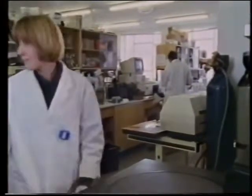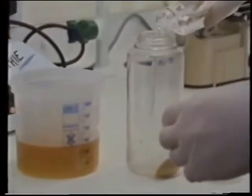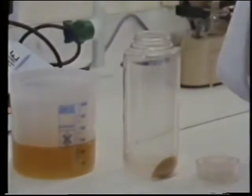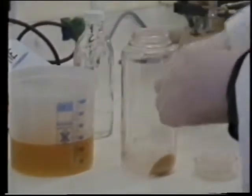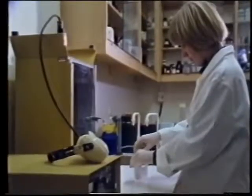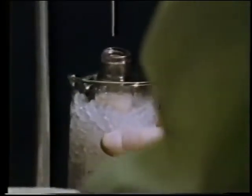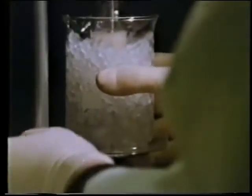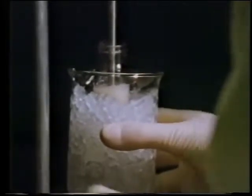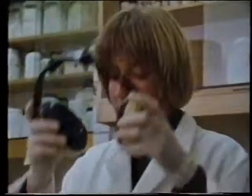This is then centrifuged, and the pelleted bacteria are then resuspended in buffer. To obtain PFK, we've got to break open the bacteria. Packing the suspension in ice prevents thermal denaturation of the cellular proteins. The bacteria are then subjected to ultrasound. This sonication disrupts the bacterial cell walls, releasing the cell's contents, including PFK, into the buffer.